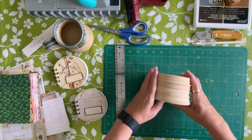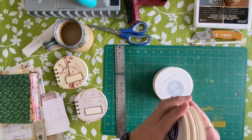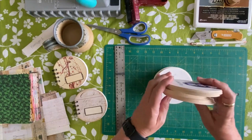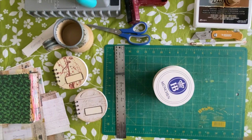A friend of mine donated these coasters to me and said, I know you can find something creative to do with them, so I'm going to give them to you. She gave me stacks and stacks of coasters, and I donated some of them to a children's craft group so that the kids could make Christmas ornaments last year.